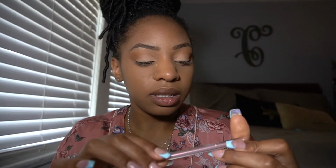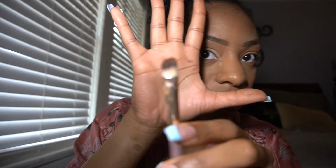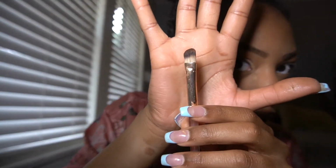So next up, we're gonna take a little skinnier brush. Not the one by Kenzie, but I have two by Kenzie actually. So we're gonna take this one. This one is a slanted, more like a crease brush. Like that. And so we're gonna take that one.